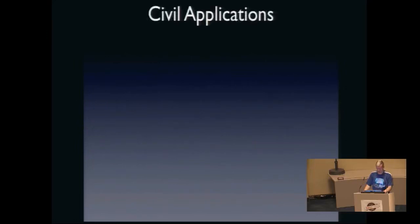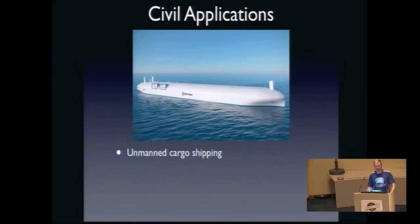Here's another Europe example. Rolls-Royce Maritime Division just announced that they think that the future of cargo shipping is completely unmanned. And I'm actually making a documentary right now about civil applications of unmanned boats, because they're kind of the least explored area of unmanned systems. But there's starting to be a really, really big push there.